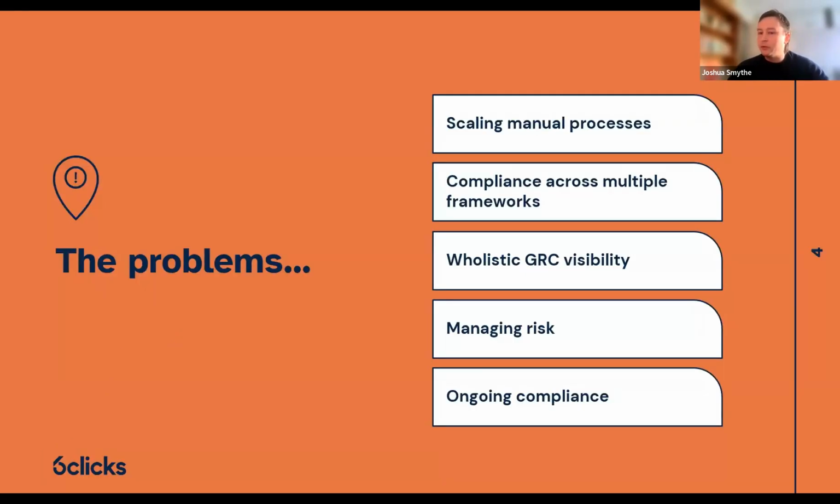So what are the problems? These are the problems that I'm seeing out there on the ground, talking to customers, talking to partners, and working out there with managed clients. I'm working with some other clients as well. And probably the number one problem in Australia is addressing manual processes. And yep, I'm talking about spreadsheets, our great enemy here at 6Clicks.